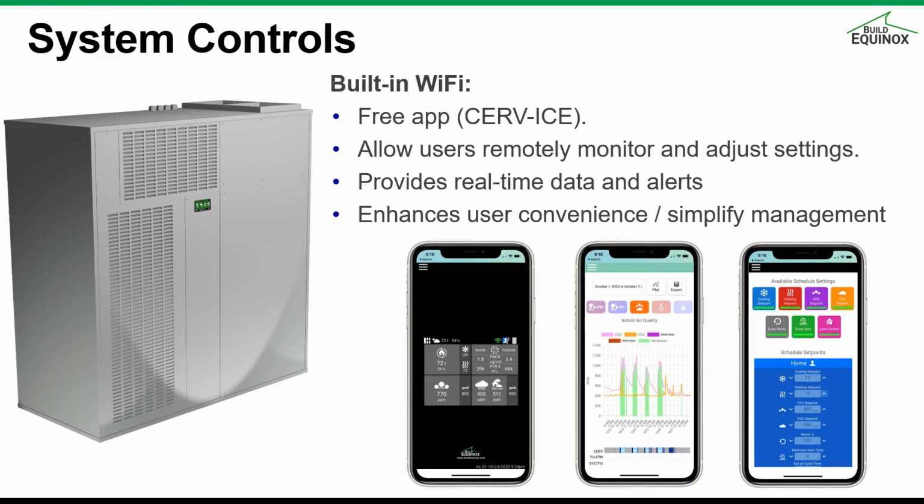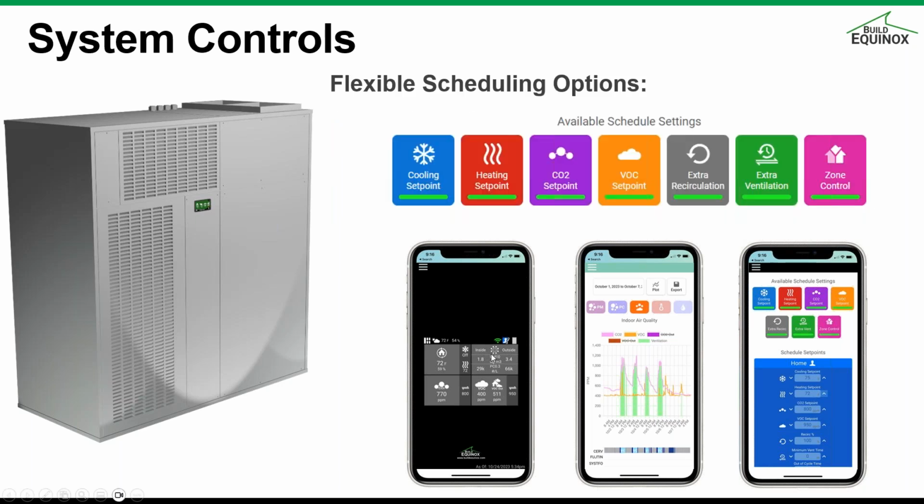Just quickly, some features that we are very excited to bring in here in this CER 1000. It's a built-in Wi-Fi. You will have a free app. This is a screenshot of the free app on your phone. It will allow users to remotely monitor and adjust settings, provide real-time data and alerts, enhance user convenience, and simplify management.